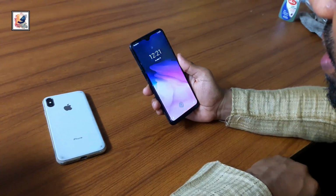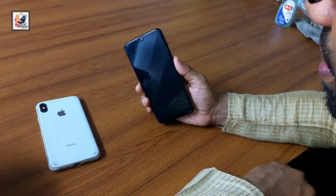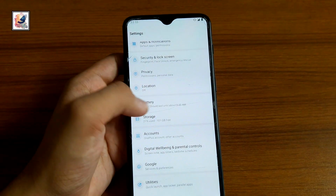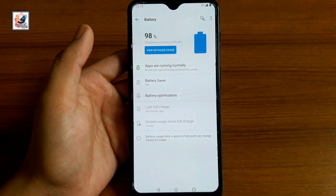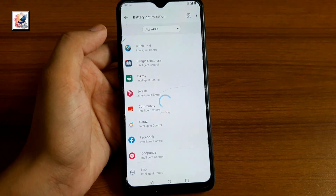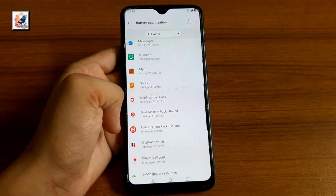So now let's talk about security. On this smartphone you get in-display fingerprint and face unlock. Both are very fast and secure. The OnePlus 6 is powered by a 3700 mAh battery with a 20 watt fast charger. If you are not a heavy user, you can get almost one day of battery backup.